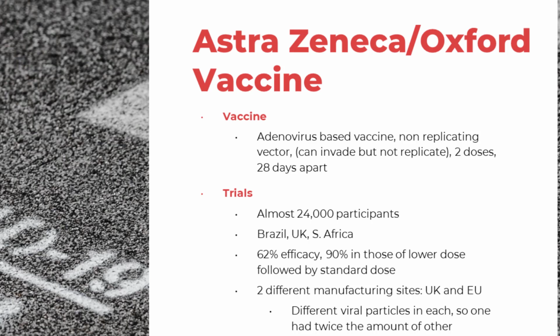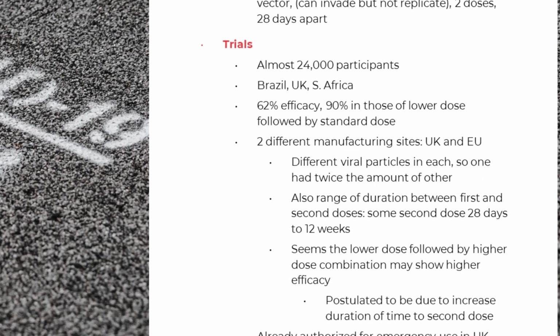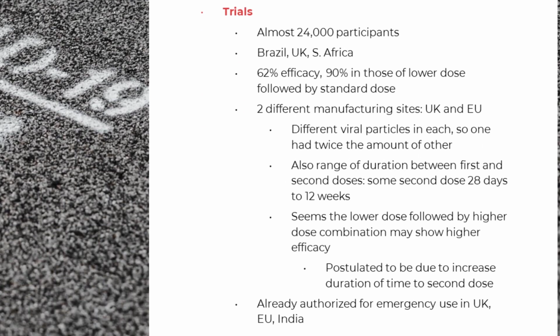The vaccine is 2 doses, given 28 days apart, and the trial included almost 24,000 participants and reported an overall efficacy of 62%. However, a small subset of participants were dosed with a lower first dose and then a higher second dose and had an efficacy of 90%. The increased efficacy is postulated to have occurred because of the longer time frame between the first and second dose in this subgroup. This vaccine has been approved for use in many other parts of the world, such as the UK and EU, as well as now being approved for use in Canada.